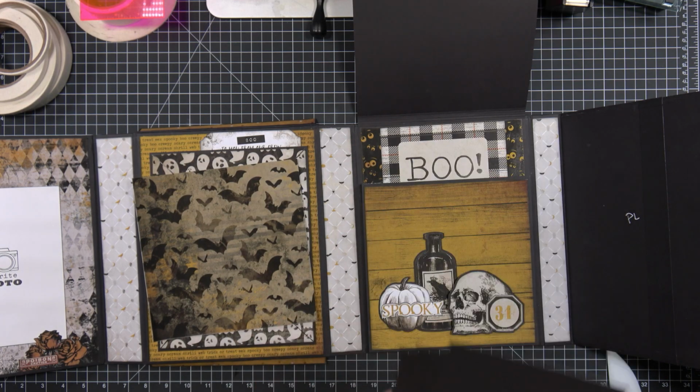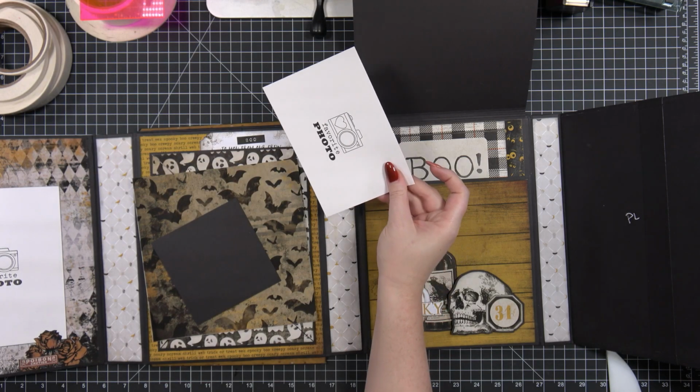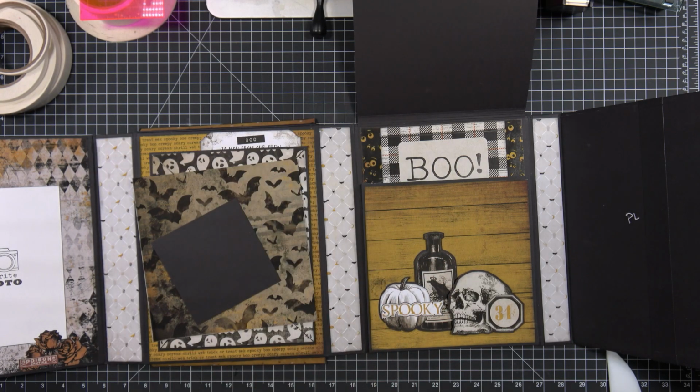All right, one of these I'm going to turn into a 4.5 inch. I'm fine, don't worry about it. Four and a half inch square. Gonna just cut an inch off either side of this and then it'll be the right size.